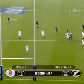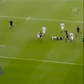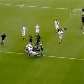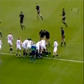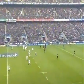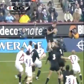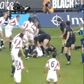Just 5 minutes gone second half, and look at the gap for Carter. Player held back there. It was Muliaina. Finally he was released. Mauger got it off to Sivivatu. He was almost over the line, and the All Blacks took it from there. Kickoff is made. Up goes Chris Jack. Yes, beautifully taken, secure. That area's come right.